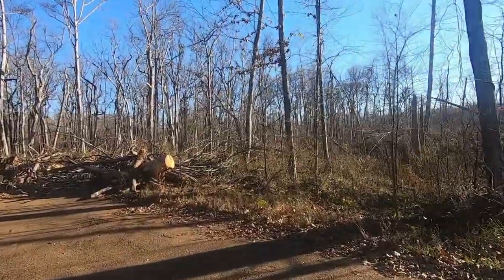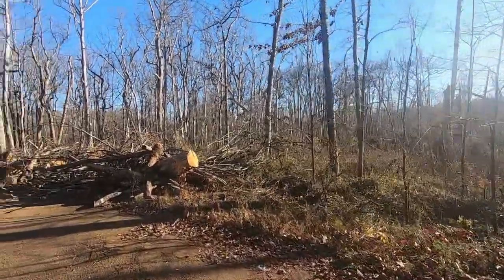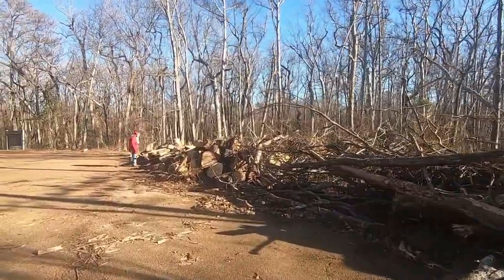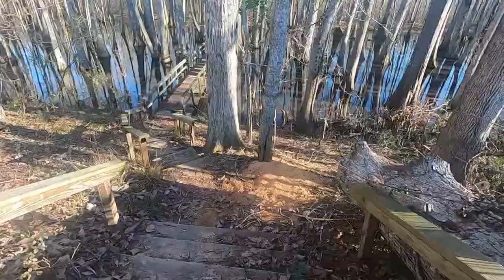Been by a lot of destruction, all these trees down and stuff, so I'm not sure if it's a tornado, a hurricane, something was down here. Okay, stay here.